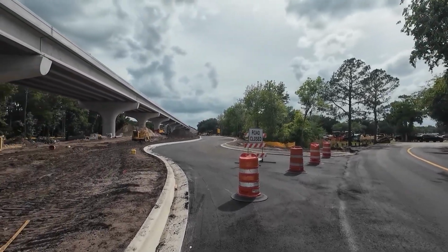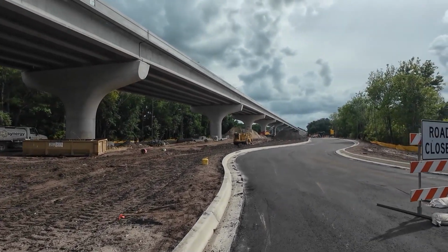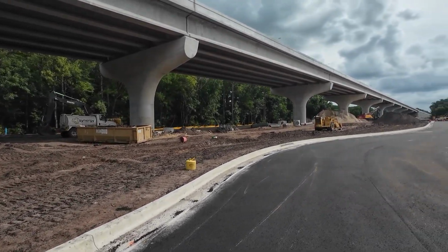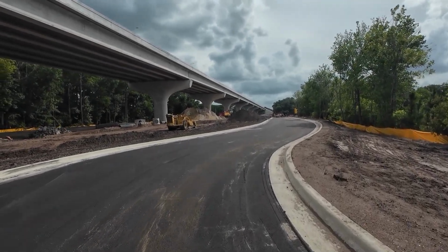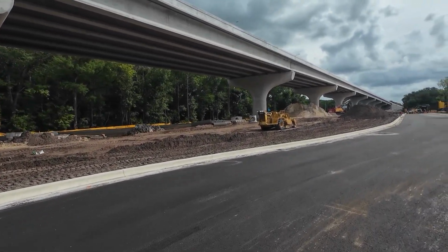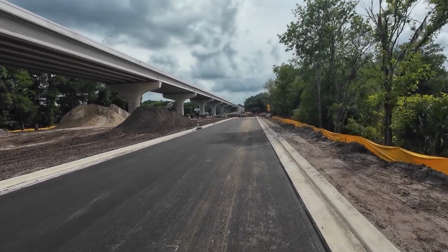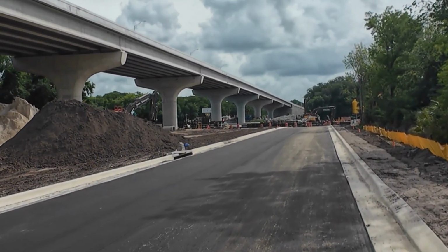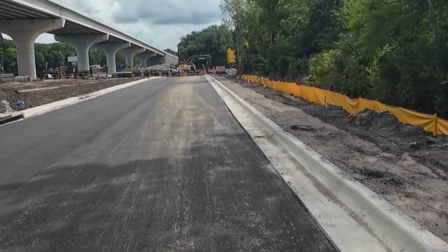Let's take a walk down through here and see what's going on. So this is how they're going to have the road out here, I guess. Are they going to have any parking under there, I wonder? I don't know. Wow, you can really see the river now. Look at that airboat going through there. Wow, what do you think, guys? It looks a lot different, that's for sure.